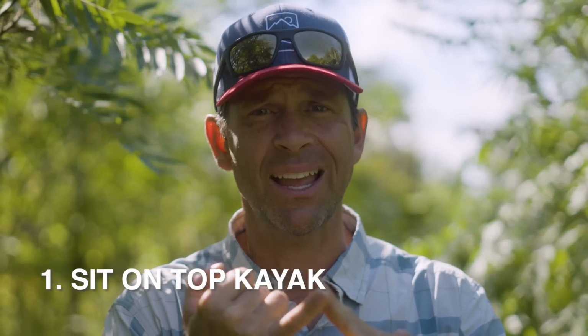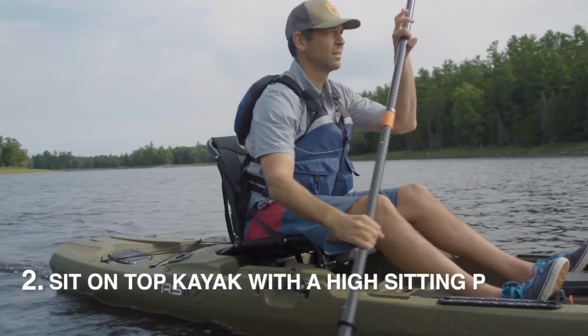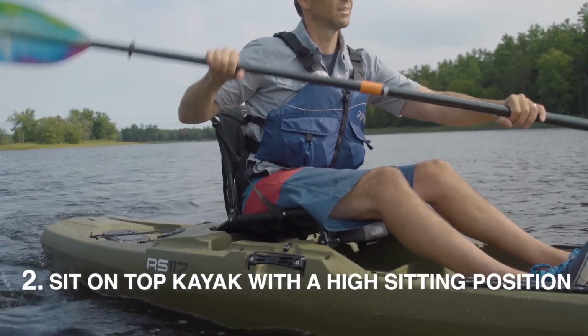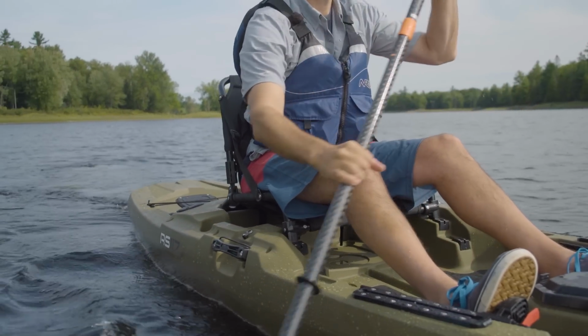So if you have trouble getting in and out, if it's a pain in your behind, then first of all, look at a sit-on-top kayak. Secondly, look at a sit-on-top kayak that offers a high sitting position. You probably will have to pay a bit more money for it, but if that means the difference between paddling and not paddling, not much choice.